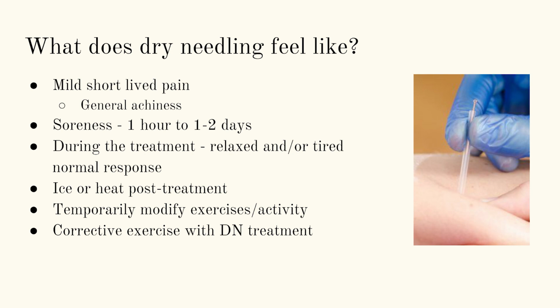Occasionally, patients might have a little bit of bruising with the soreness. Again, it is normal. It doesn't always happen though, but it's something that we like to let our patients know about. During the treatment, it's actually very common to feel very relaxed, and you might feel tired during the treatment, and that's actually kind of a nice side effect of the treatment because patients are usually coming in, they might be stressed and just thinking about their pain all the time. So we get them down on the table, they have the needles in, they just feel really good, relaxed, tired. Nice little side effect, yeah.